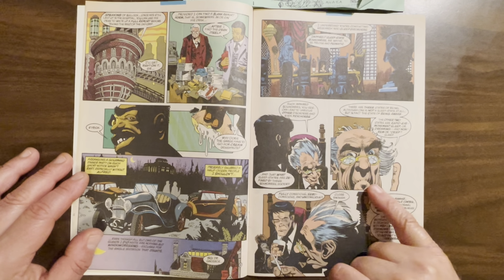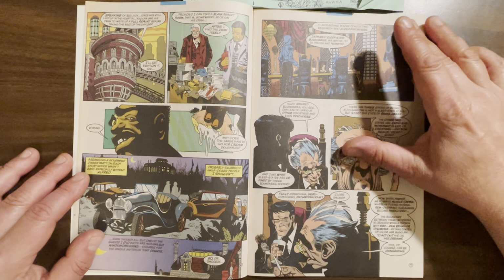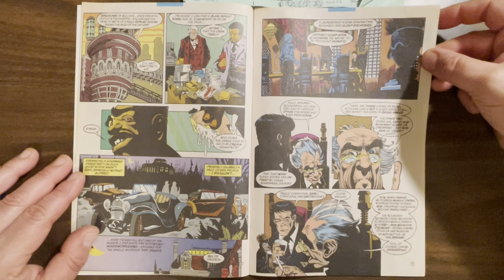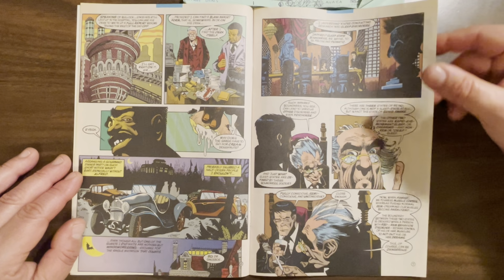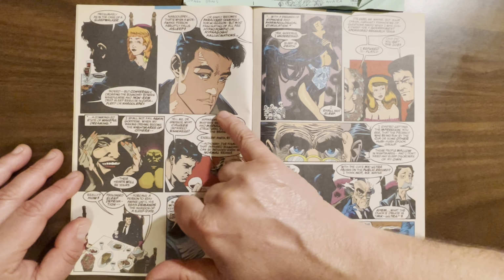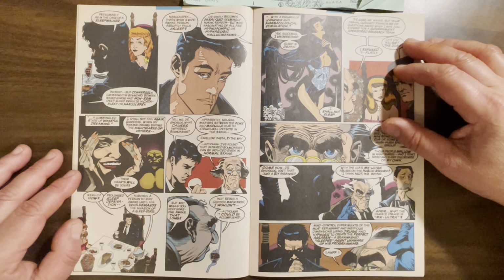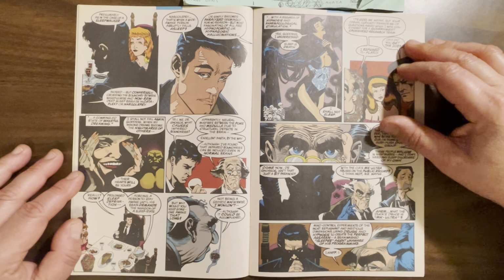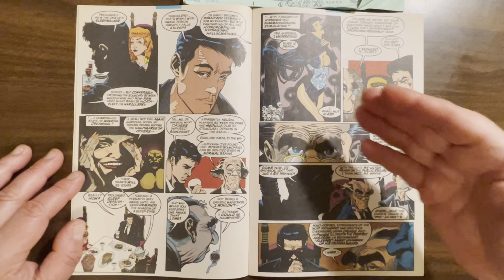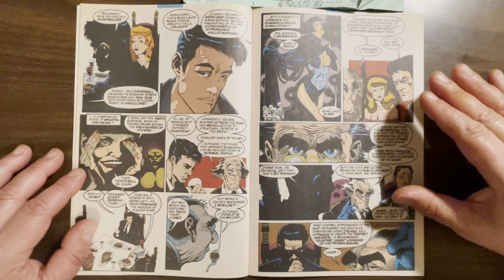Look how cartoony he draws this guy. It kind of looks like Bernie Wrightson, like his Captain Stern era. Batman's looking very pretty in this one. Looks like a teen heartthrob. And so Bruce Wayne's learning about all this stuff, trying to figure out what to do with Sleeper.